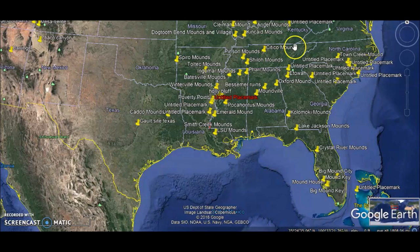Now I'm just putting in some place marks at these ancient America sites here on Google Earth, and I have a few free minutes, so I thought I'd talk about one of the places that I'm going to mark here.